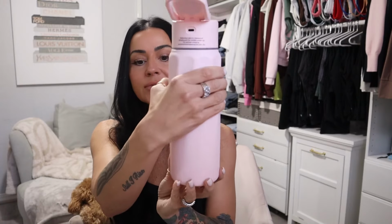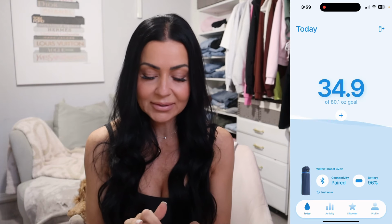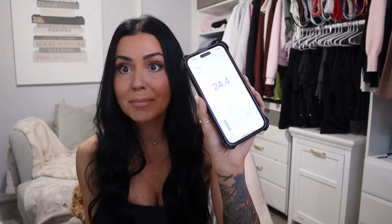It comes in multiple different colors and it has an app, and I'm going to put the app up on the screen so you guys can see it. But basically, every time I drink from the bottle, it updates how many ounces I've drank. It's a 32 ounce bottle, so I'll probably end up filling it about three times a day. But at the end of the day, I'll know how much I drank. I won't lose track. So far today, I've already had 24.4 ounces of water. It updates automatically. It's so cool.